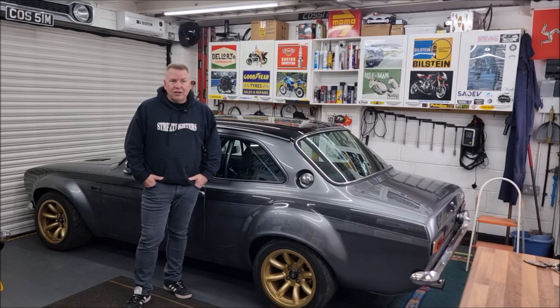There's just one more piece of the jigsaw that I need to put on the car to finish it off, and it's a dedication to my dad, Jim.